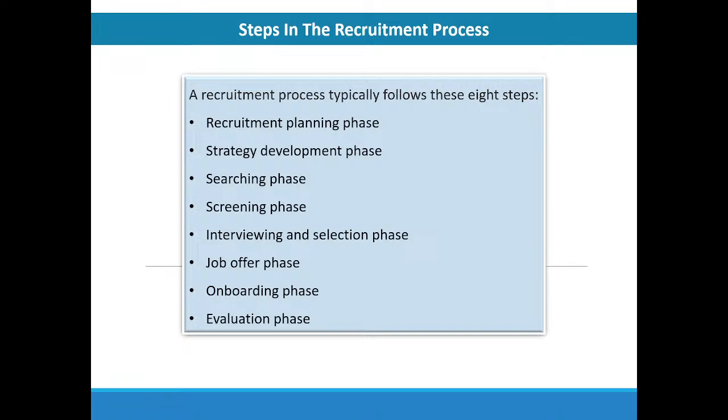Some may even get in touch with previous candidates. External recruitment sources may include campus recruiting, advertisements or recruitment agencies, and direct recruiting. Then next we have the screening phase. So the screening phase involves shortlisting candidates from a pool of applications or CVs.